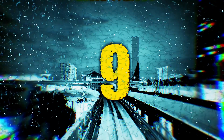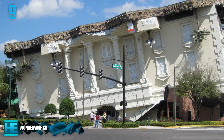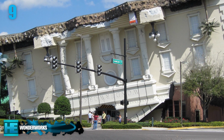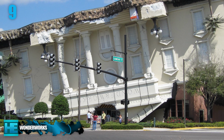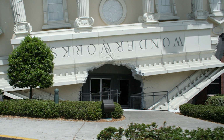Number 9. Wonderworks. This is a photo of a building that was lifted out of the ground and flipped all the way around before it landed. No, just kidding, this is the Wonderworks building, built to look like a completely upturned building that was uprooted with its concrete foundation. Inside the Wonderworks is an interactive science museum, including laser tag and a zipline.